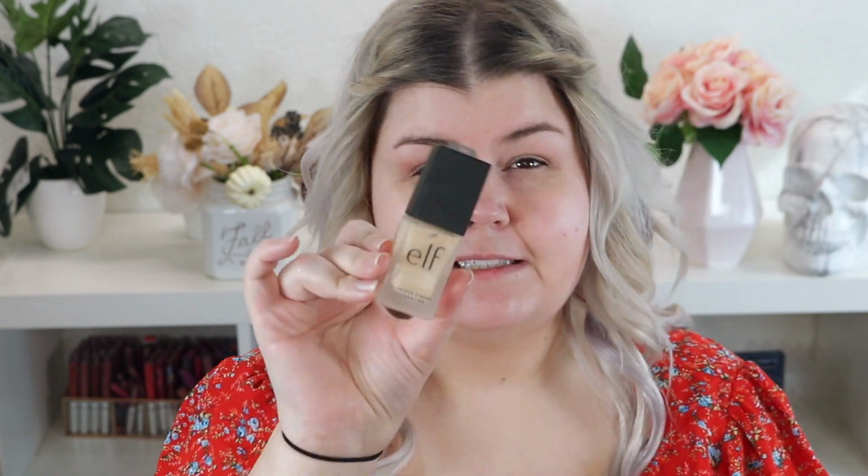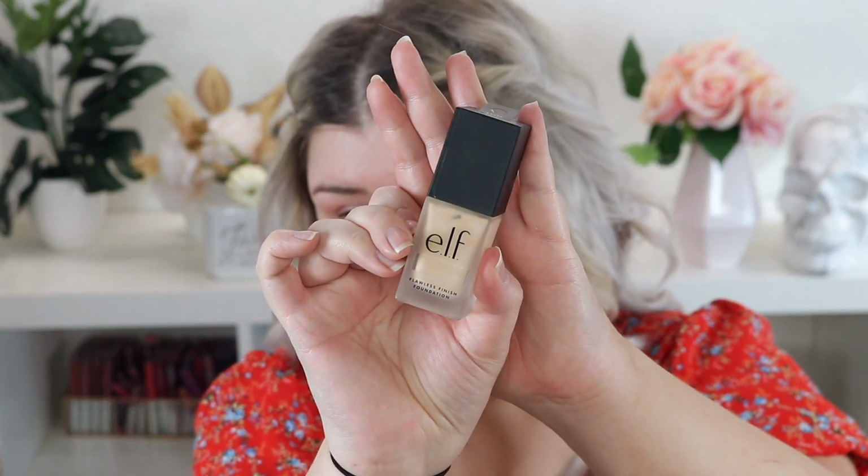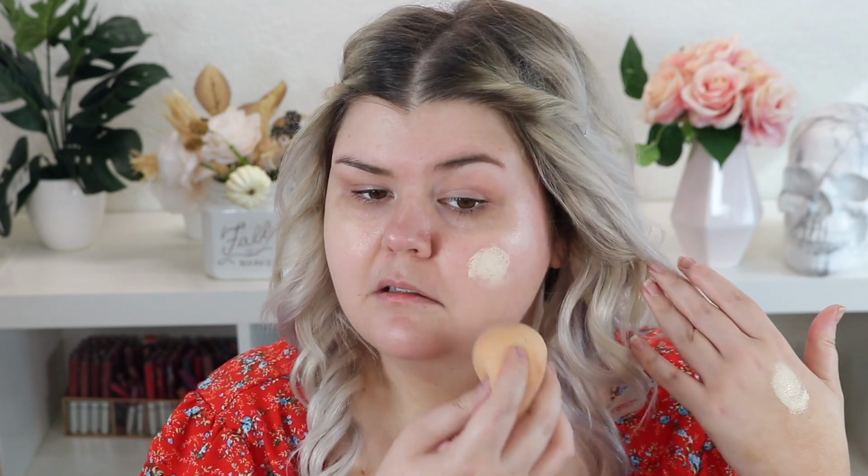I don't remember if I've tried this. I know I own it in a different shade, but I went ahead and got a shade that I think is going to be a little bit better for me. What is this? Lily? I think this is going to be a good, not self-tan shade. So yeah, this is the Flawless Finish Foundation. I've heard good things. The reviews are good. Ooh, we might need to mix. I have it also in Pearl. Pearl looks a little bit darker. You can see right there. Yeah, definitely. Maybe I'll just mix them because obviously it's already on my face, so we're just gonna mix them.